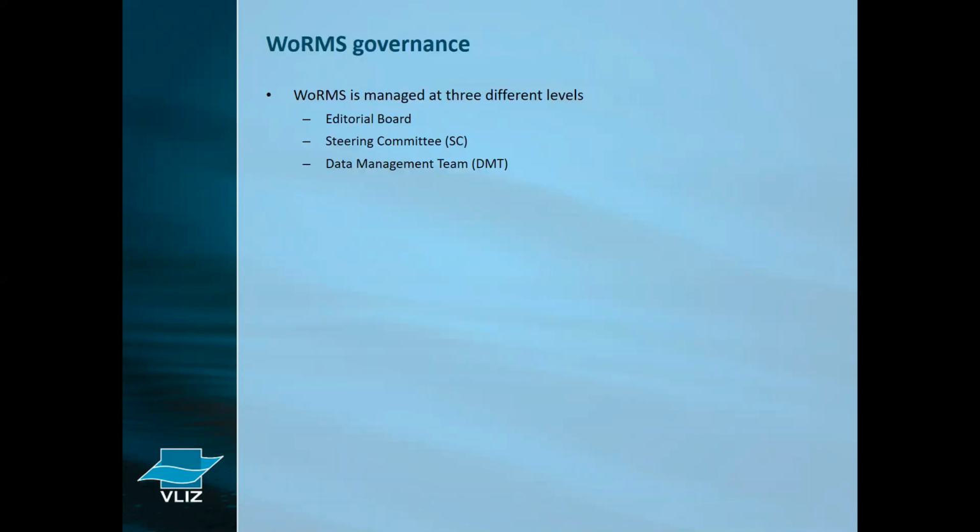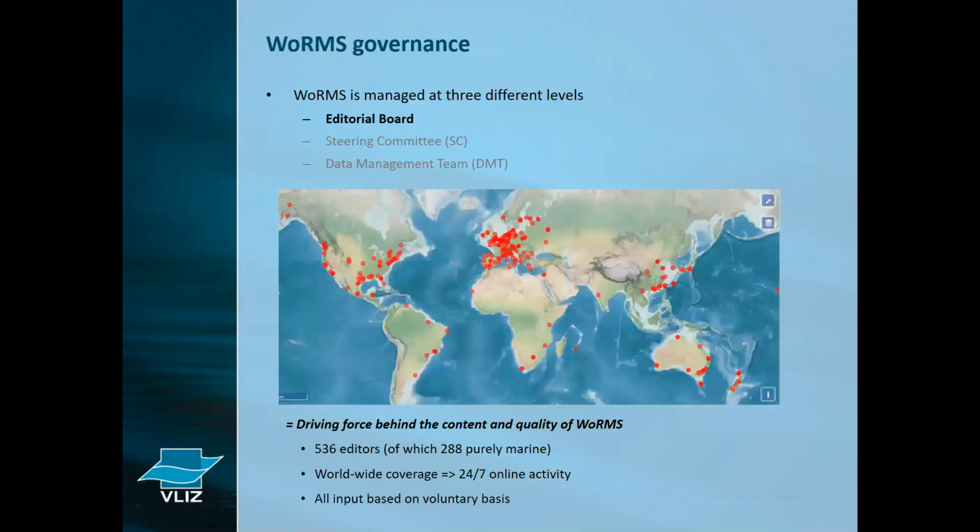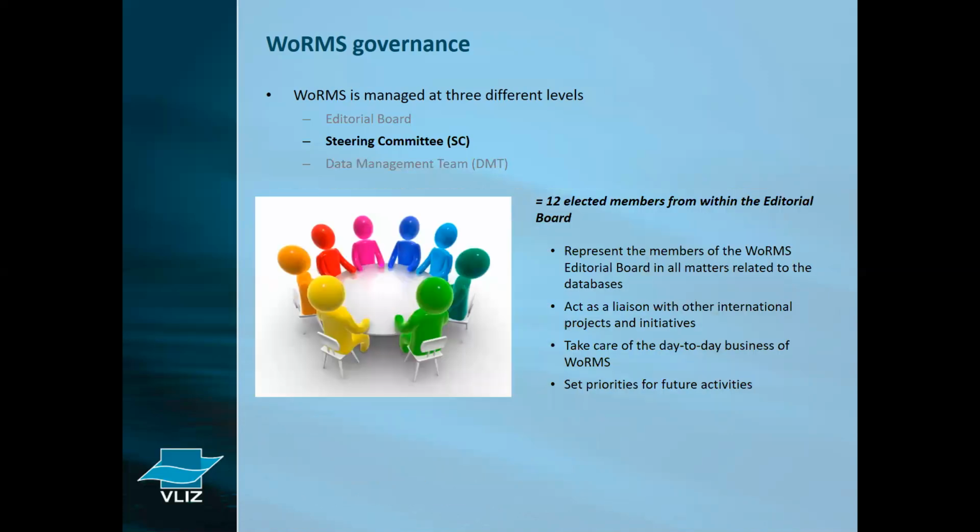WoRMS is being governed or managed at 3 different levels. And the biggest level is the editorial board, because they are the driving force behind the content and the quality of WoRMS. And very important with the editorial board is to realize that all their input is based on voluntary contributions. Now, a big group as the editorial board has taken into place a steering committee. Those are elected members from within the editorial board, and they are responsible for the day-to-day business and the priorities of WoRMS. And there is a rotation system within the steering committee as well.